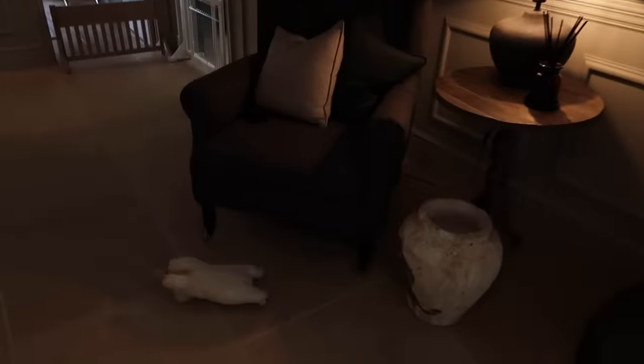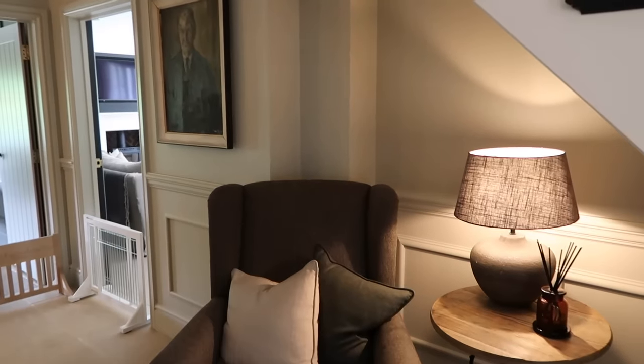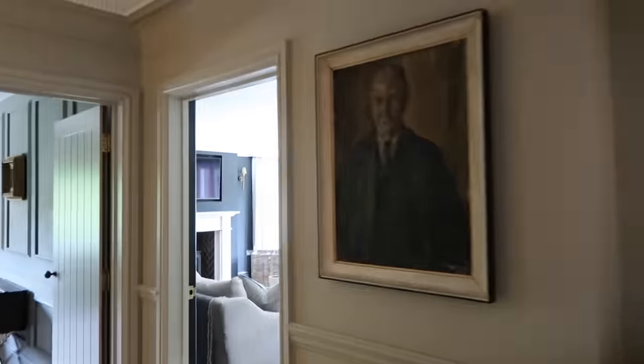But yes, we've had a few little finishing touches in the house, and we now have a new piece of artwork and Porter's toy down there. We have a new piece of artwork in the hallway, which I think really works well with this little space as well.